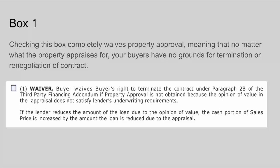Box 1. Checking this box completely waives property approval, meaning that no matter what the property appraises for, your buyers have no grounds for termination or renegotiation of the contract. Perfect. So if you're a listing agent, obviously that's what you want. You want to get this back with box 1.